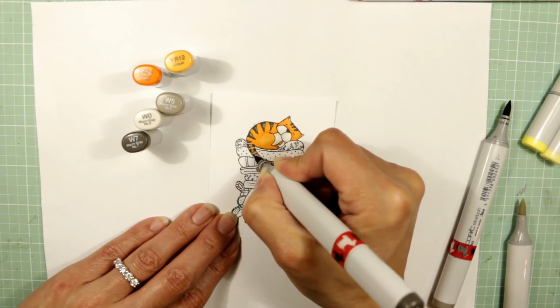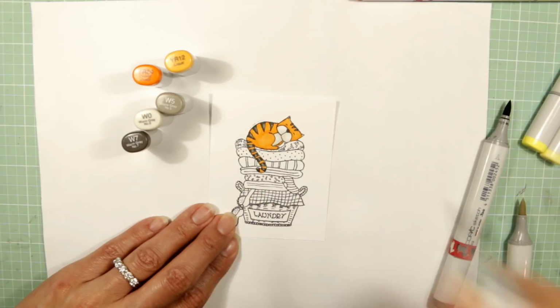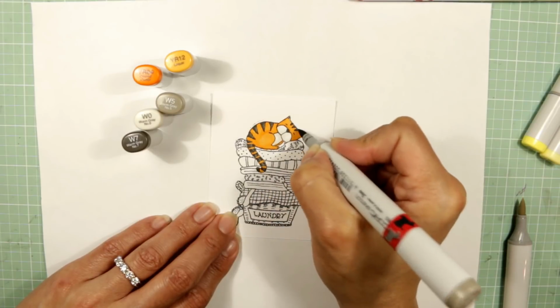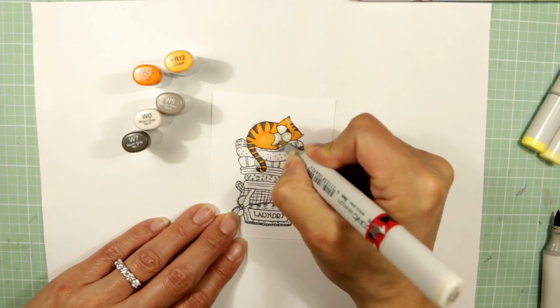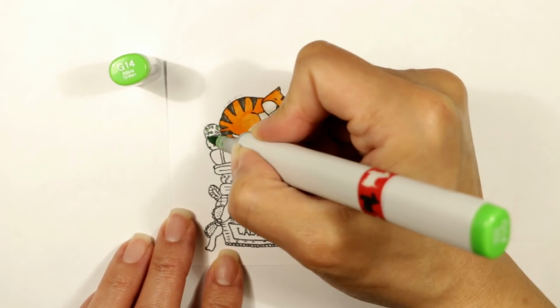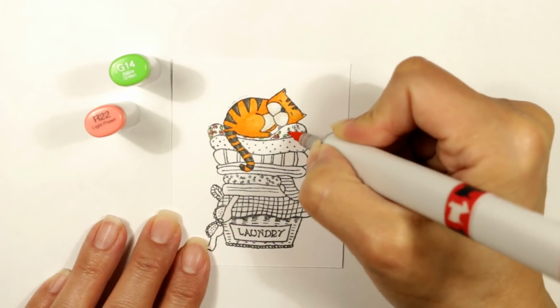You can see I'm not coloring up the entire stripe areas. I'm leaving the center areas lighter so that I can go back in and blend out, and it makes the stripes look darker, but it doesn't make them look flat. If I were just to color everything in with a W7, it would make the stripes look super flat and the cat look more flat. For the first top blanket, I decide I'm going to make it into a floral.